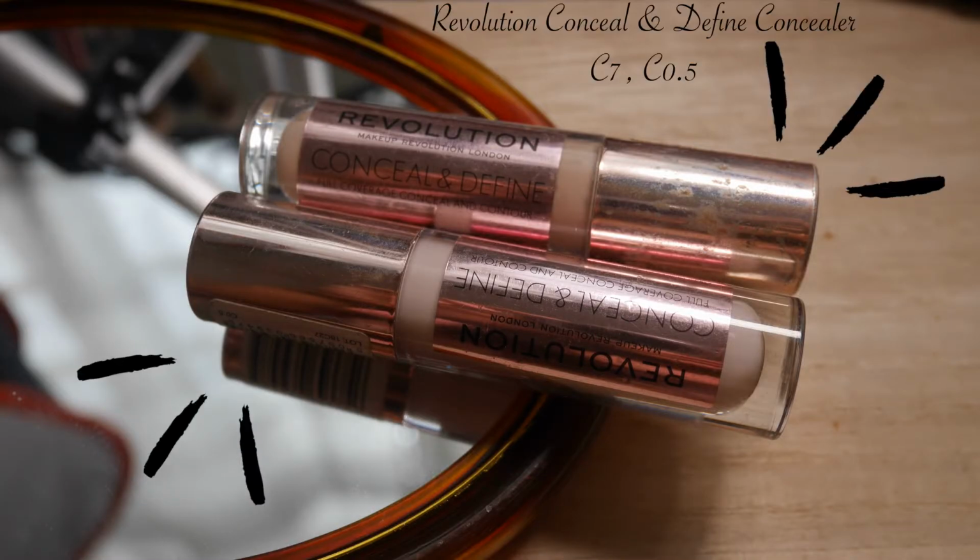Okay, brows are filled. Now I'm gonna clean up the extra brow hairs using a concealer. I want to use the Makeup Revolution London Conceal and Define Full Coverage Concealer and Contour. I have two shades with me. I used to use this light shade as my eye primer because it is very light. To conceal the brow hairs, I'm gonna use this shade C7. I think I haven't used this in months.